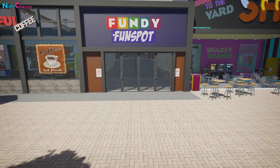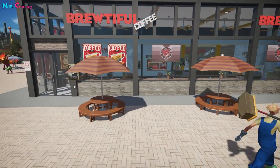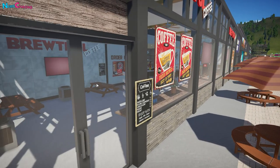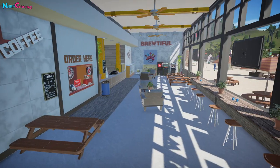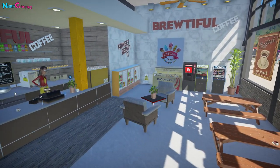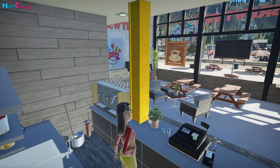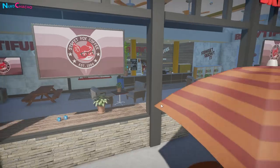Then we have the entrance to Fundy Funspot. Then we have Brutiful Coffee. It's a modern coffee house that's just been tagged onto the side of the whole Fundy Funspot dome pyramid, whatever you want to call it. And then inside is just kitted out as this very modern, very clean looking coffee house. And behind here, we've got everything you'd expect, including a custom coffee machine, which when I look back, didn't actually turn out too badly. After all, I just threw it together quickly because I needed a coffee machine and there wasn't one on the workshop, so that's what I did.